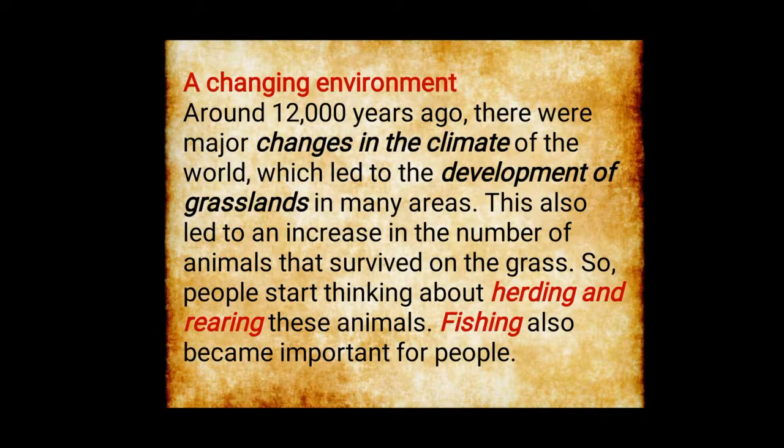This led to an increase in the number of animals that survived on grass. There was more grass, so this led to an increase in the number of animals that survived on the grass.